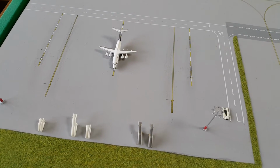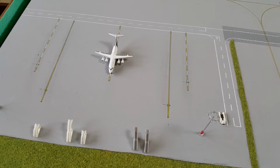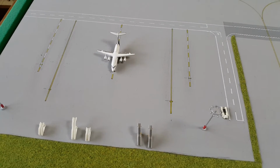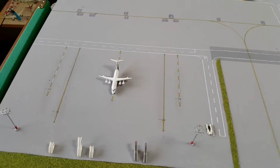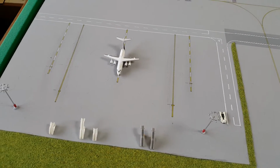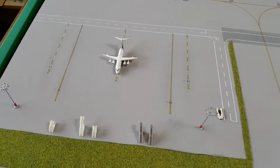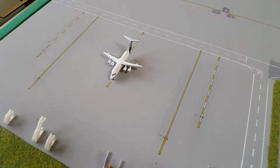146 or RJ, whichever you wish to call it. I don't know too much about this. To be honest, I only included this in the update to add a bit of something over here because it looked a bit empty, not much going on. So I can't really comment too much. I think it's supposed to be like a presidential aircraft or something.